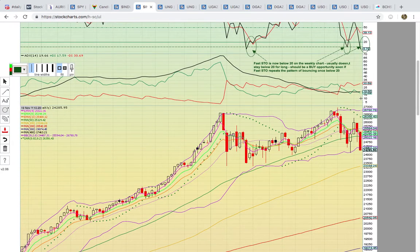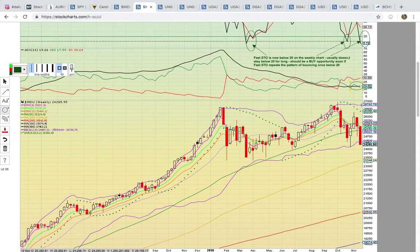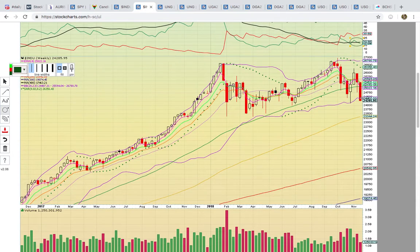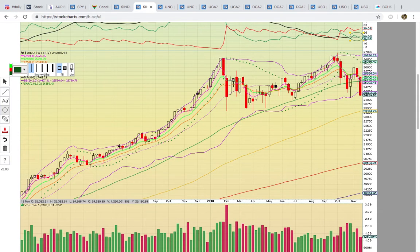Okay, you want to look at the longer term charts to get a better idea of the direction, the overall trend. It gives you a better look than that daily chart of really what's going on. And as you can see here, the green line is below the black and the red lines on ADX. That's a clear signal that the bears are in control. Right now, the Dow Jones Industrial Average is in a downtrend on the weekly chart.